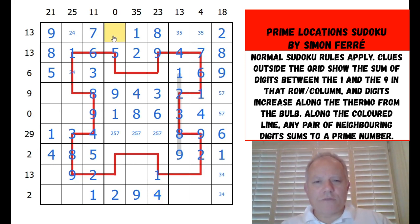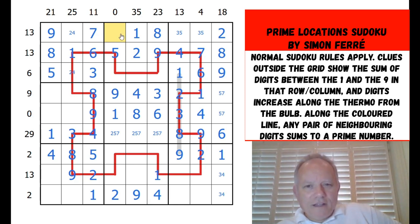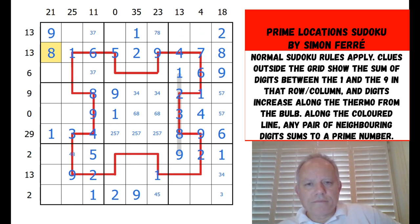2, 3, 5, 8, 1, 7, 4. That could be a 6. What have I done wrong here? 3 and 6 both have to go up there at the moment. That doesn't look good. 8 there is nonsense. Okay, so we'll keep going backwards, actually, until where I got 2 8s into row 2.